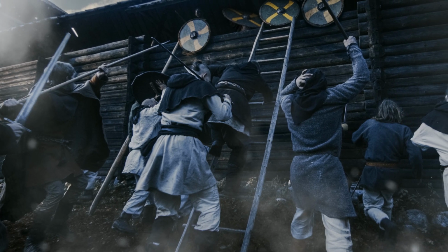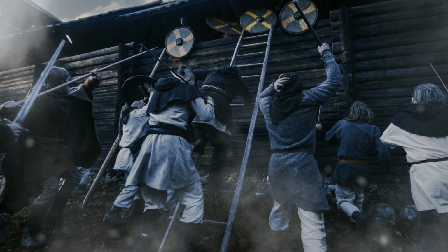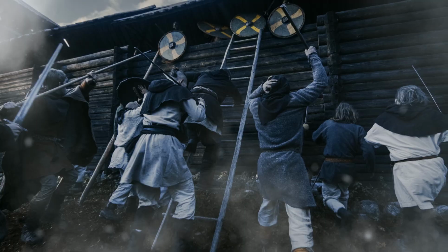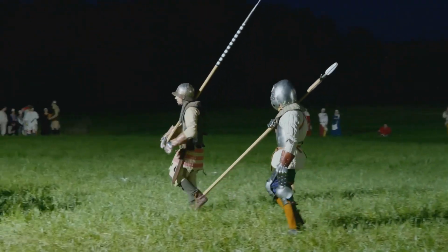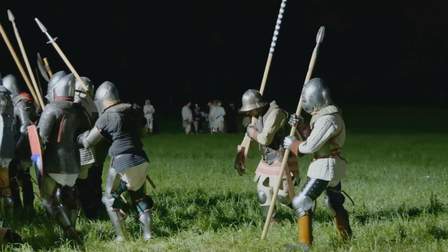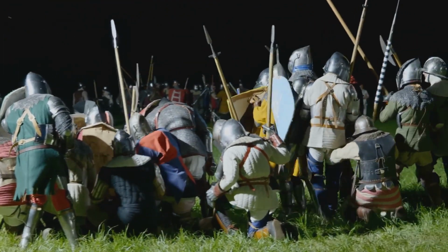Through these marginal notes and drawings, we gain a more intimate understanding of their lives, their struggles and their joys. Marginalia often depicted scenes from daily life, such as farming, hunting, and even playing games. These illustrations serve as a visual diary, capturing the essence of medieval existence in a way that words alone cannot.